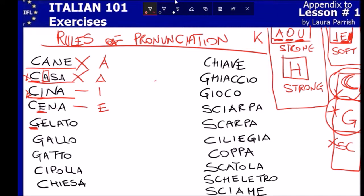Here you have G. After the letter G, is there a soft one or a strong one? Very good, a soft one. So you pronounce it like the letter J, gelato, okay? J. After this one, A is strong, so you pronounce gallo, ga, strong. Same for gatto, because A is strong, gatto. Here, after the letter C, you have a soft one, so you don't pronounce k, you pronounce ch, because you have a soft vowel. Here it is, the letter E.